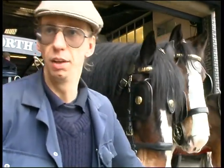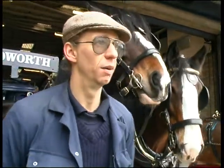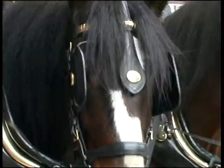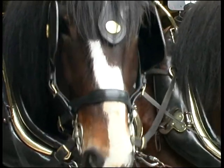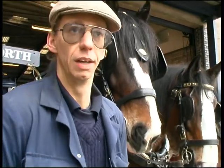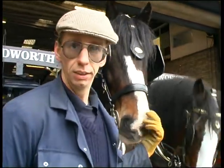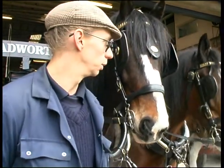Loading bay where we actually load up the morning's work. He's just bitten me. I stay down here to watch the horses, make sure they don't wander off, disappear, or these two might fight on their own again. They're a little bit niggly with each other. We're going to separate places today, so we split up.